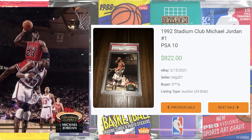Graded 2,620 times, this Jordan is a pop of 492 in a PSA 10, compared to 1,259 in a PSA 9.